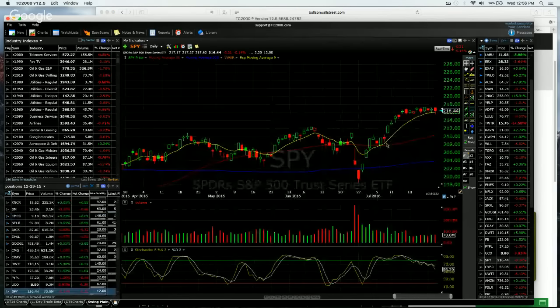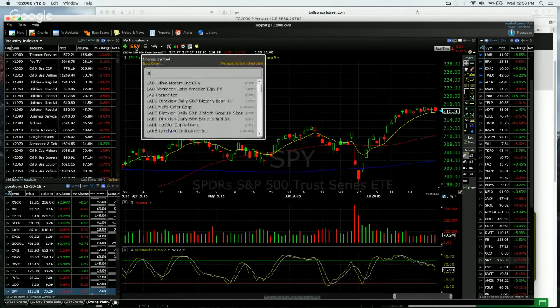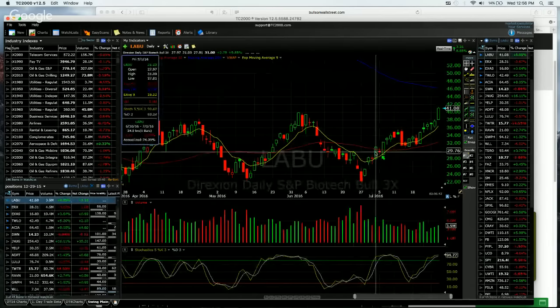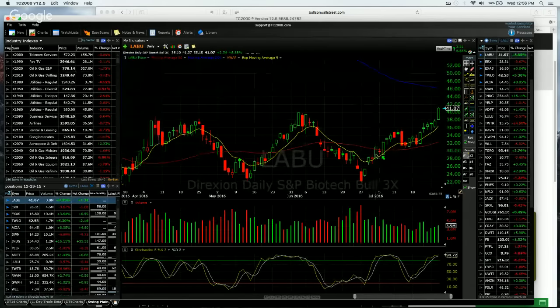You can see how long it took SPY to get over that level. It took up to about the 8th here, whereas biotech got to that level much quicker, around the 1st, so a full week before SPY did. So that relative strength was a signal to us that if we're going to play something to the long side, we've got to be in biotech. You can see the arrow here. We entered based off that.